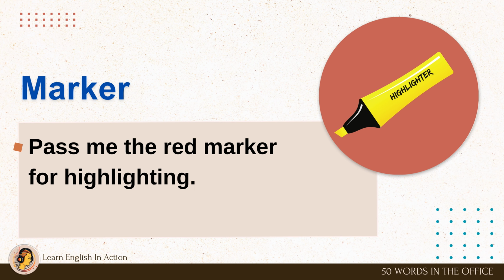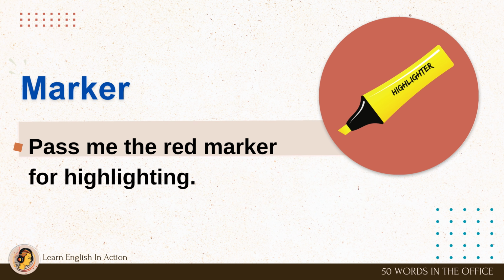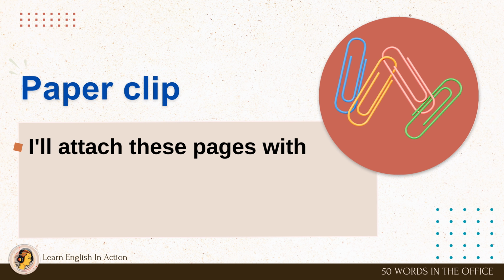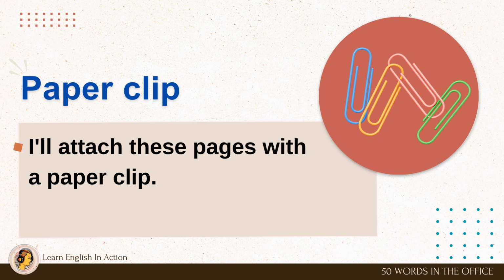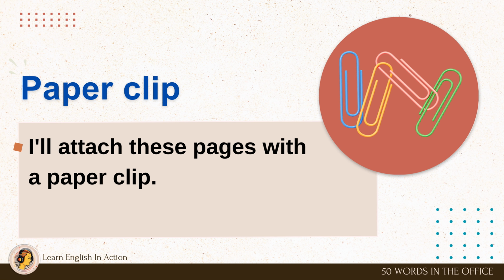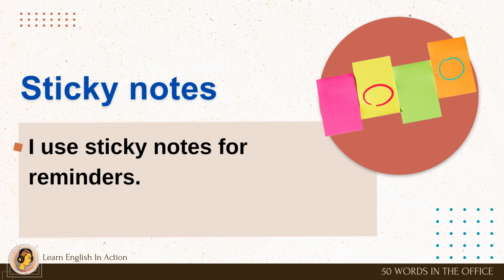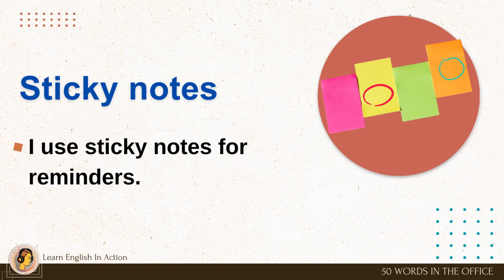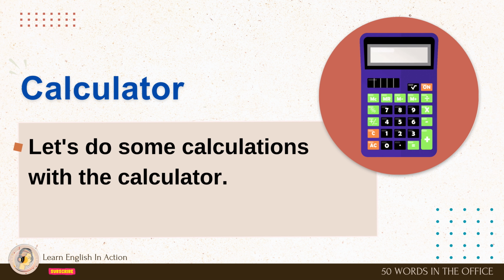Marker. Pass me the red marker for highlighting. Paperclip. I'll attach these pages with a paperclip. Sticky notes. I use sticky notes for reminders. Calculator. Let's do some calculations with the calculator.